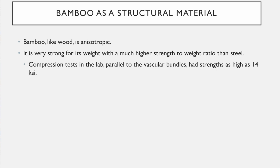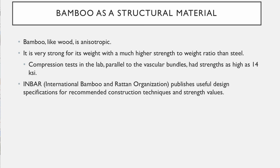We have done compression tests on Guadua angustifolia culms in the lab, just little short compression ones where we're yielding, and we've had as high as 14 KSI. Y'all are designing 4 KSI concrete, so that's pretty exciting. There are 2 places where you can get some code information. There's INBAR, which is working hard to get codes out, but they have useful construction techniques and strength values. And then Colombia actually has its own building code for bamboo.